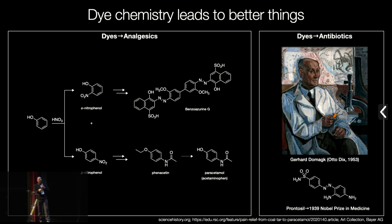And another example of this is early antibiotics by Gerhard Domagk, who screened through all of Bayer's dyes and found this compound Prontosil, which was really the first antibiotic, and won him the Nobel Prize in 1939. So I'm hopeful that some of the molecules that we're making will lead to better things, like discoveries that can impact human health. So with that, thank you very much for your attention, and I'm happy to answer any questions.